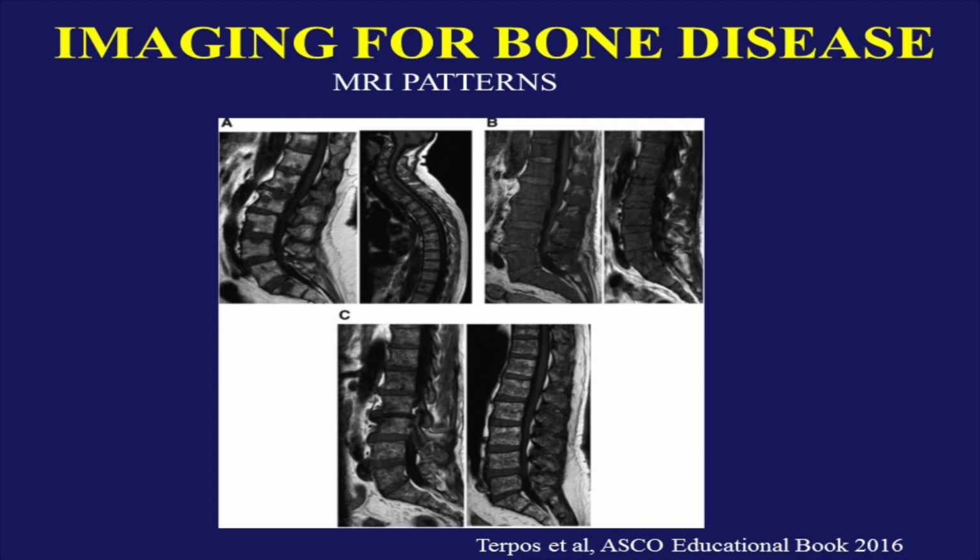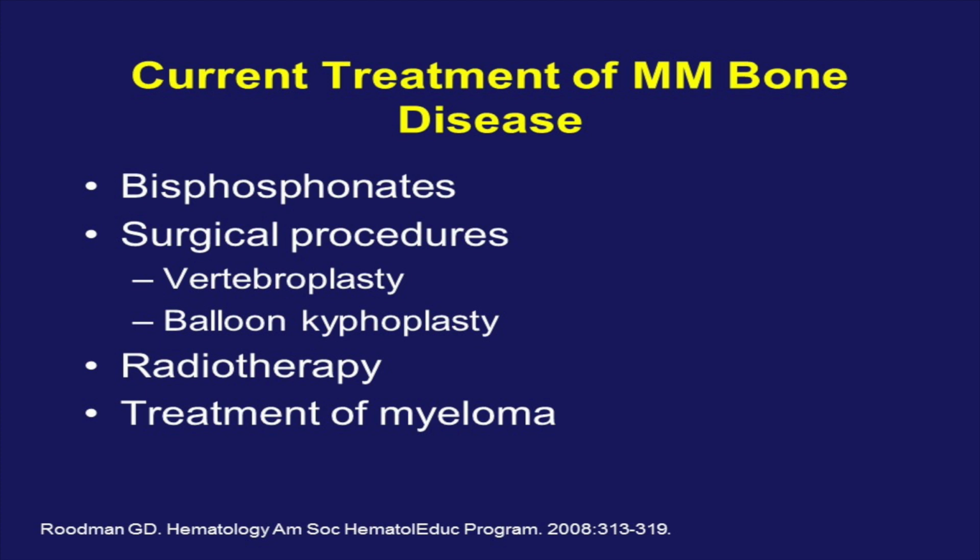So it tends to be useful in certain situations for sure. We've also started doing whole body MRIs now. At least at my institution, it's still a research tool, and all of these imaging modalities tend to be fairly expensive. So I think it's important for us to appreciate where and when you should be using them and not necessarily using them indiscriminately. So what have we done in terms of treatment of myeloma?